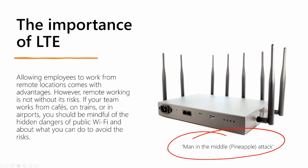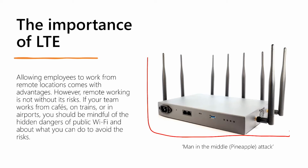So in case some of you haven't heard of these man in the middle or pineapple attacks, effectively what it is, and this has happened, there have been many documented cases of these types of attack. Imagine there's a guy who walks into a Starbucks and in his rucksack, he has one of these. It's called a pineapple, or effectively it's a router. He gives this router a name. He calls it Starbucks Public Wi-Fi.